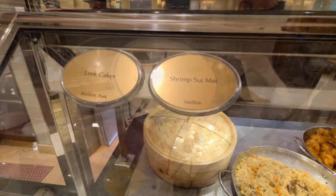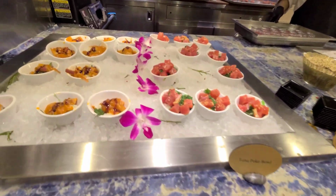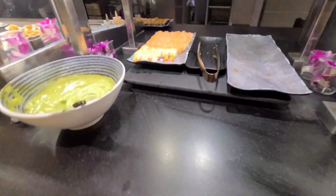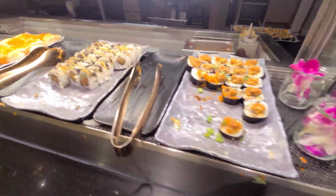Next up, we're heading into the seafood area. Again, this is the poke station. They had that tuna poke was fantastic. I actually went back for seconds for that. And around the corner here is sushi. Probably the best buffet sushi I've had in Vegas outside of an actual sushi restaurant.